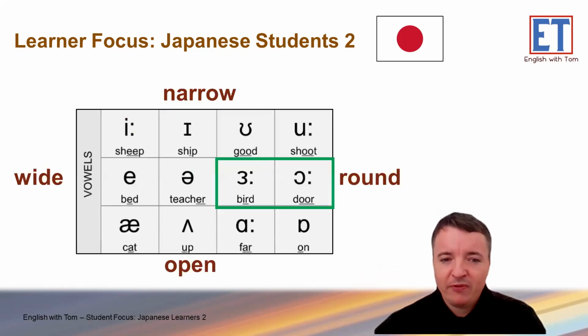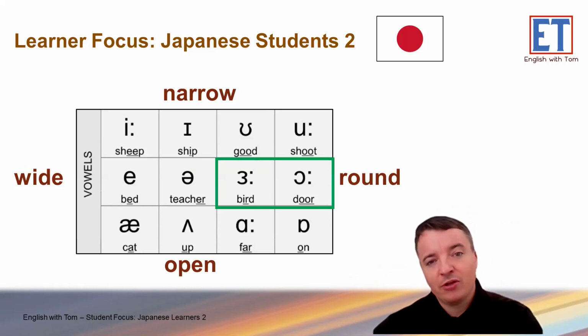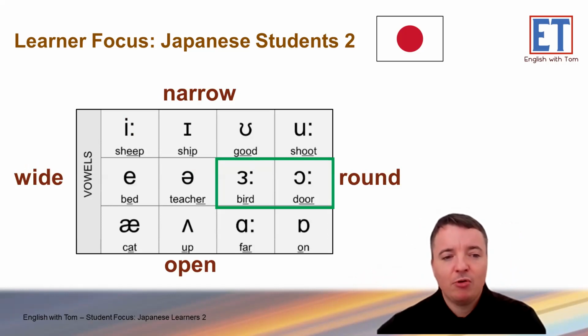So as we've seen before on the phonetic chart, if the symbol is on the right, then your mouth is more round. So, or. The example there, door, door. And the more the symbols go to the left, then your mouth becomes more wide, right? So, bird, for example. Walk or work, walk, work.